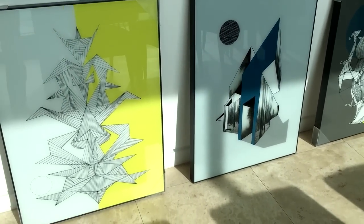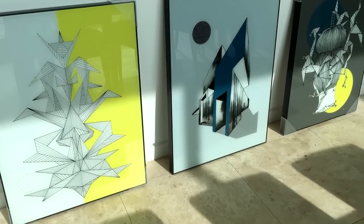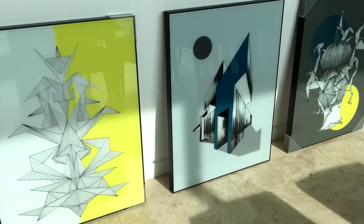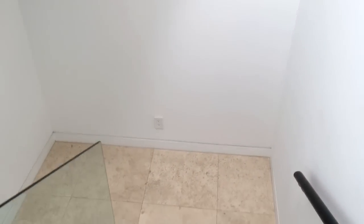I think they're really cool. This is sort of the style that I like. Kind of really contemporary, modern sort of stuff. And they're just leaning up against the wall for now. But I was thinking that they might go well down here at the landing area, placed side by side by side. I don't know, it could look kind of nice, but there are a lot of walls to cover.